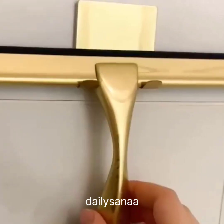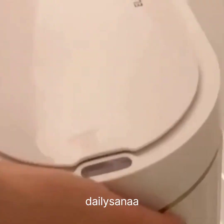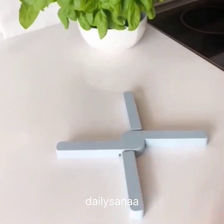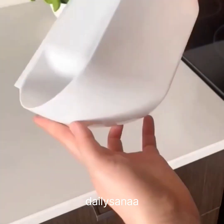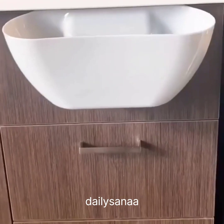First is this squeegee that works really well on removing condensation in the shower, mirrors, and windows. Second is this cute automatic trash can that's designed to fit narrow spaces. Amazon kitchen favorites. First are these foldable trivets. They come in a pack of 3 and they really help save kitchen space. Second is this over-the-cabinet bin that makes it so much easier to throw away food scraps while cooking.